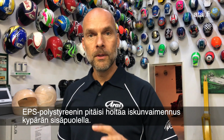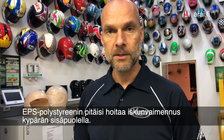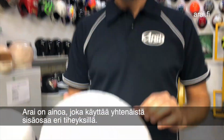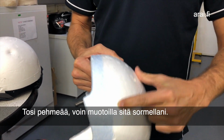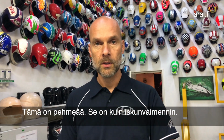So the absorption of the helmet should be done by the polystyrene on the inside. EPS, expanded polystyrene. Arai is the only one that uses one piece with different densities. Very soft, very big air cells. You can see everywhere I can just deform. So this is soft. It's like an absorber, a shock absorber.